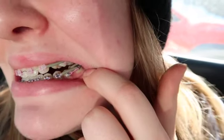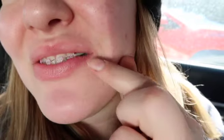I believe these right here, the little rubber parts, are called buttons if I remember correctly, but I actually have 3 of them in right here, one in the back and then on the bottom. And I also have this little rubber band right here. I'm assuming they have it on that tooth because it needs to be turned a little bit more before they can actually fit a bracket on it.